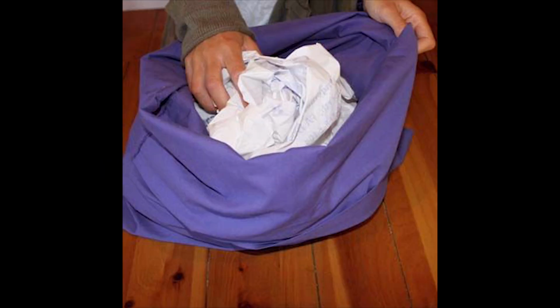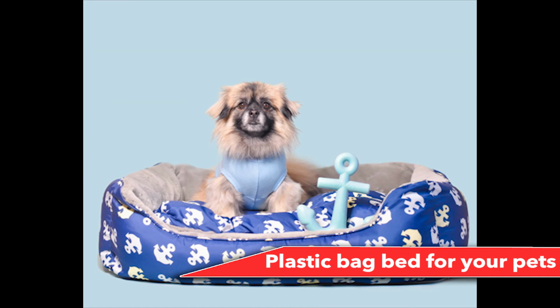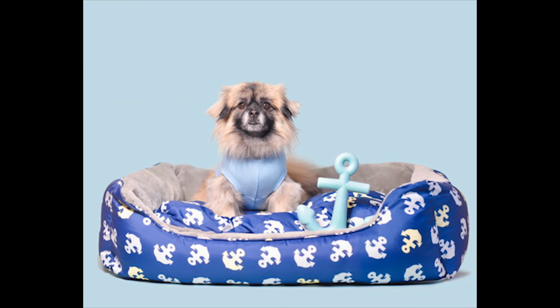First hack, plastic bag bed for your pets. If you want a fun life hack to upcycle your plastic bags, then listen to this one. Use your plastic bags to create the perfect bed for your dog or cat, which is both easy to make and easy to clean. Instead of stuffing your pet's beds with normal stuffing or filling, use plastic bags instead. You won't have to toss them into the washing machine. You can just wipe them down or even spray them off with a hose when you need to clean them. The bags will also keep the bed from smelling bad.